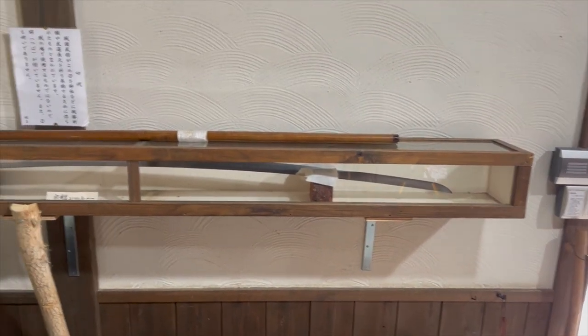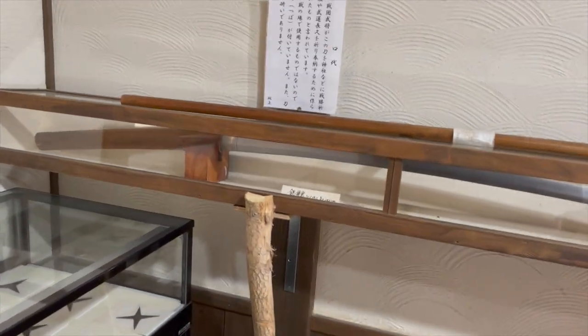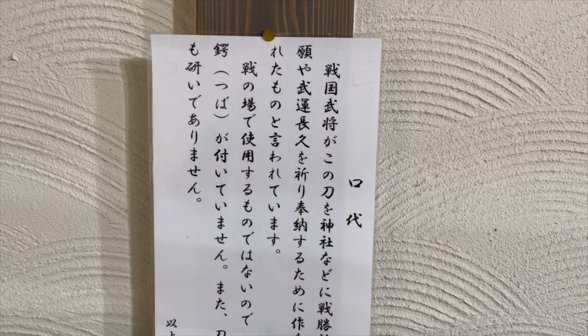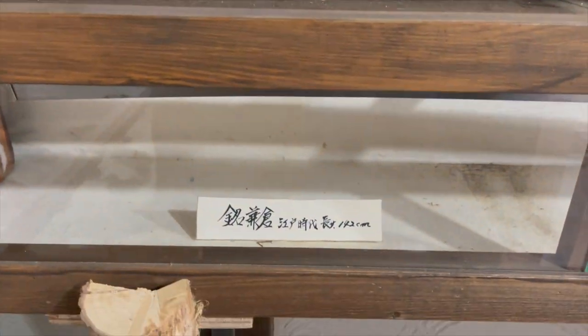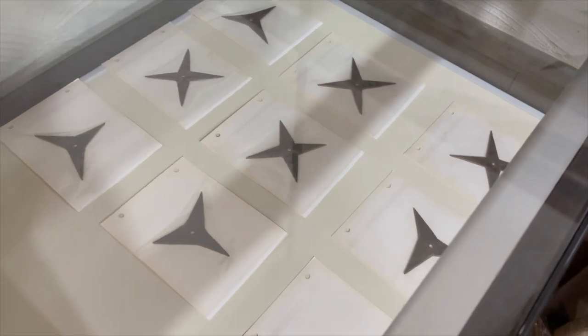And this is the katana. Again, it's about 2 meters long. There's some writing here. I don't understand what it is. I'm sure you've seen these. They look like ninja blades. That's pretty dope, man. Wow.